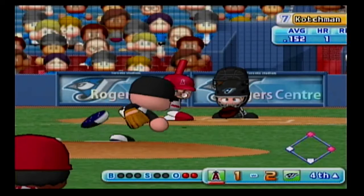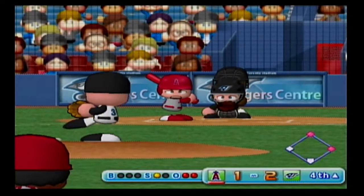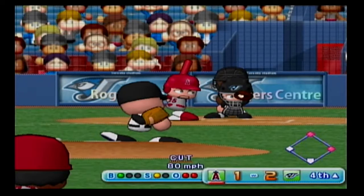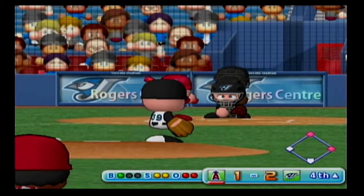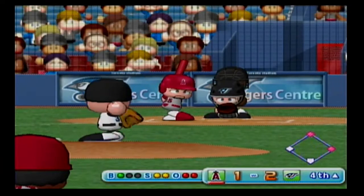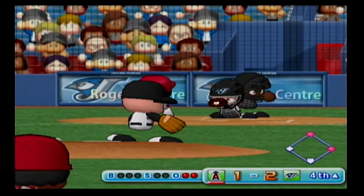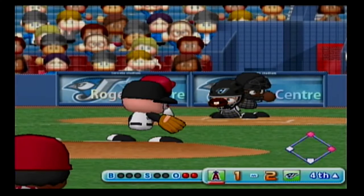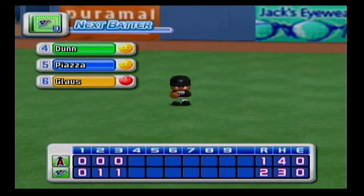Here we go, the first pitch. It's a strike. Count 0-1. Count 1-1. That's a strike. He's behind in the count. He whiffed at that one. One run, three hits, no errors, two men left on base.